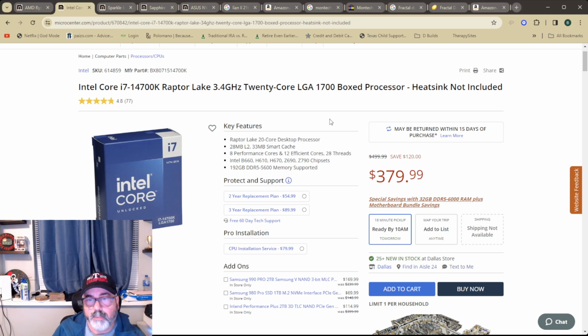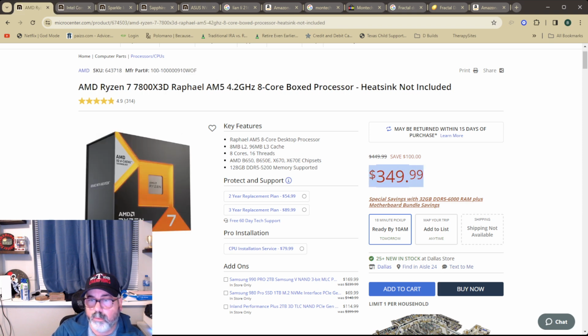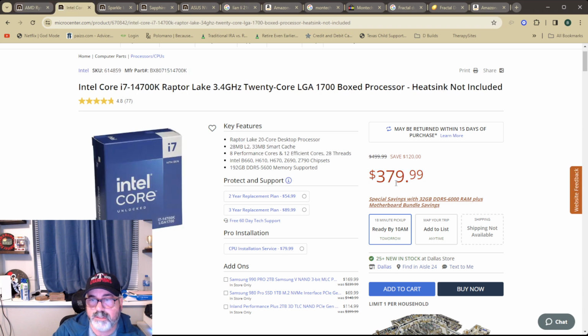I suspect for the average everyday person, this is a better CPU. I would love to see, and maybe we'll try to go dig up, but I think overclocked, this CPU is so close to a 14900K as to make it irrelevant. It's 379. I mean, what are we talking, 30 bucks? It's 30 bucks more than a 7800X3D.